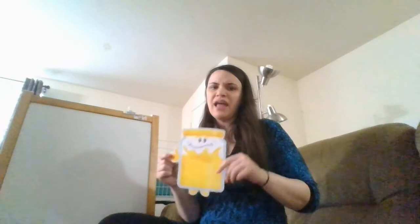Okay, so this is our color of the month. What color is this, guys? This is yellow. Could we say yellow, yellow? And like we said, our flowers this month are yellow, and we wore this for Yellow Day the other day.